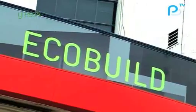Welcome to Ecobuild here at London's Earl's Court. We're here at the centre of the largest exhibition in Europe dedicated to greening the way we design and construct our buildings. And it's really important because the way we build really affects climate change. This exhibition is dedicated to people who really a few years ago probably didn't even think about making the things they're doing now.